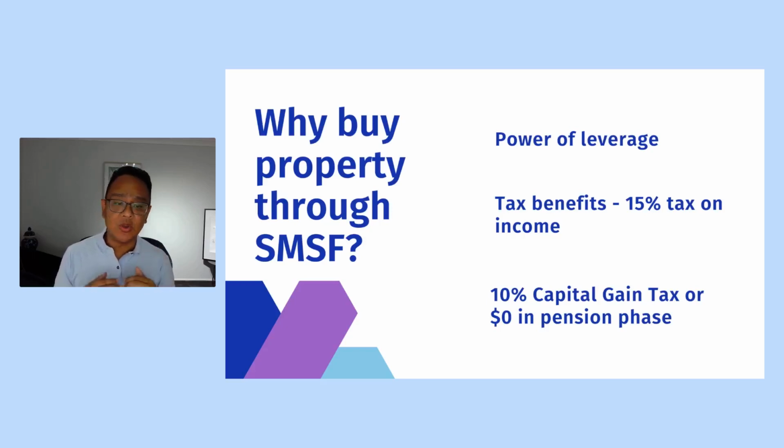The other big one is, if you sell your property after a certain period of time, you only need to pay 10% capital gains tax, or 0% if you're in the pension phase. That pension phase might come a little later. Otherwise, it's just 10% capital gains tax. Right now, the capital gains tax is massive. You're again paying at the 47% tax bracket if you're there. So you would see all this difference.